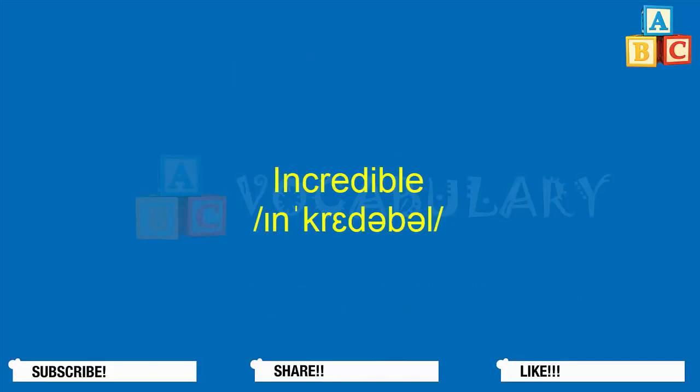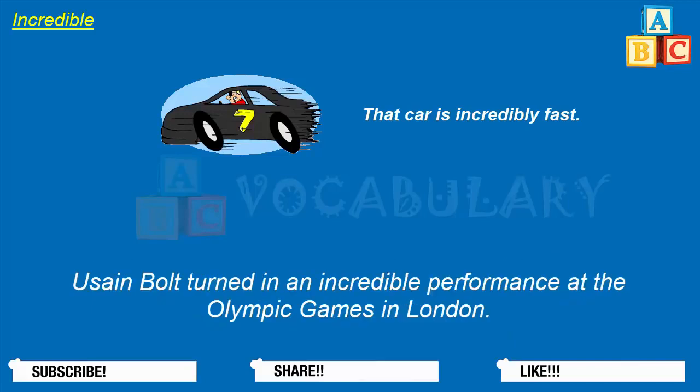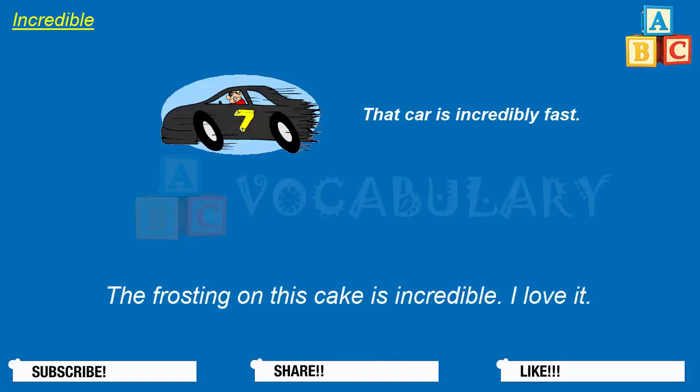Incredible. The word incredible usually has one of two meanings. It can be something very good or something that is hard to believe. Usain Bolt turned in an incredible performance at the Olympic Games in London. His speed was incredible. The frosting on this cake is incredible. I love it.